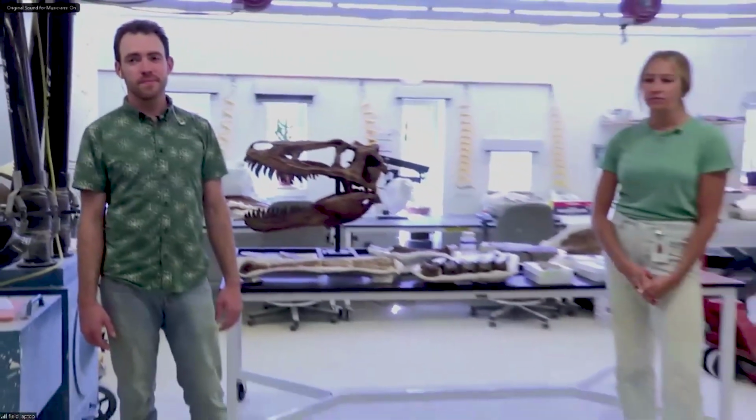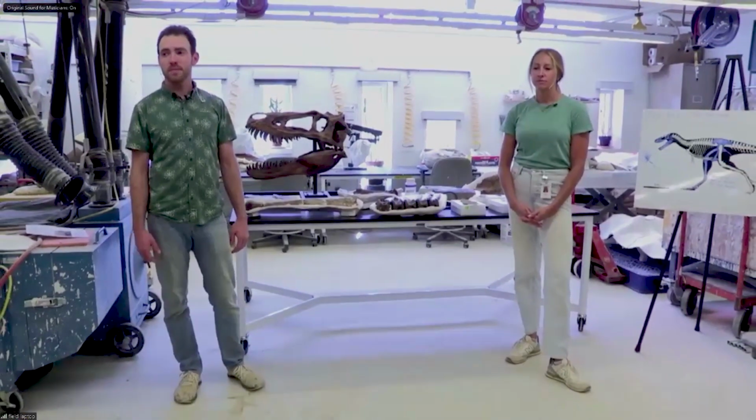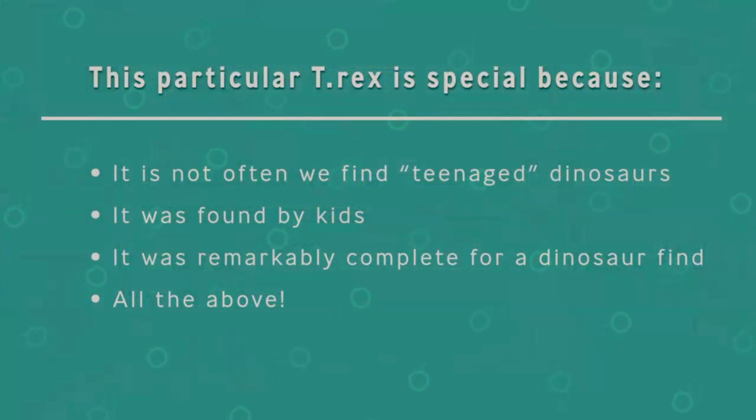Wild to think about. All right, we've got one last poll question, and unfortunately, we do not have the fresh beats to play over this one like we do with the other ones. Maybe our scientists will sing to you. This particular T-Rex is special because it is not often we find teenage dinosaurs. It was found by kids. It was remarkably complete for a dinosaur find, or maybe all the above.